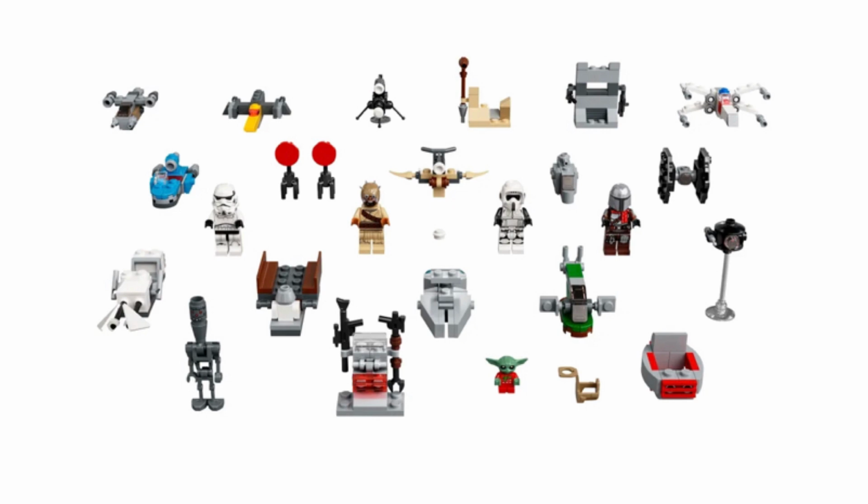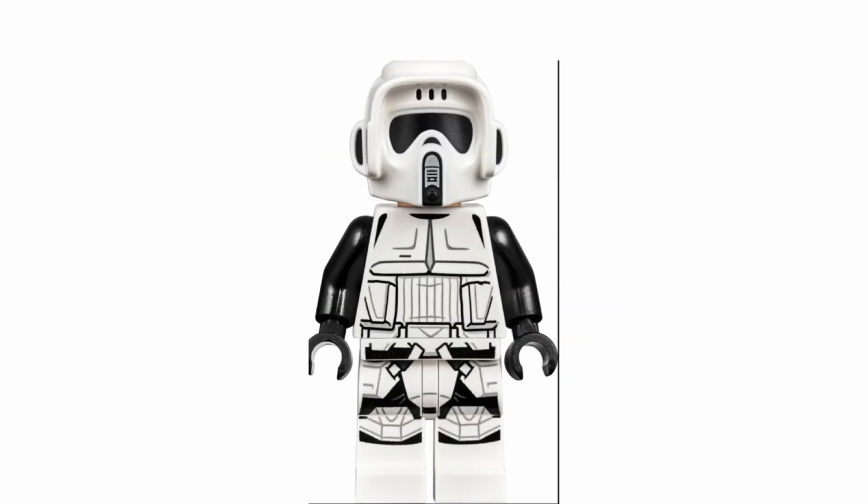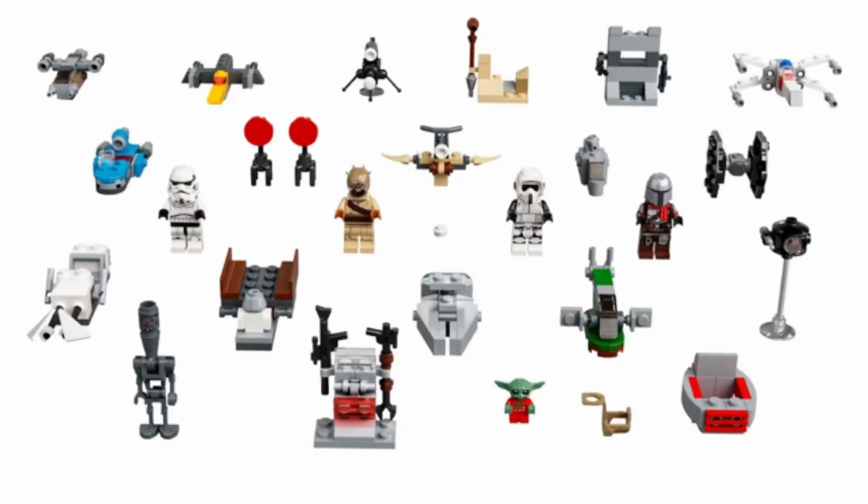Even though I'm not going to keep a vast majority of it together, all of the mini builds will be immediately broken to pieces, and the only thing I really care about is the minifigures. Specifically one minifigure, that being the Scout Trooper, which is one of the best LEGO Star Wars figures ever made. It's really cool to be able to get that in bulk easily, even though I'm not going to be buying it in bulk. I'm only going to be buying one.